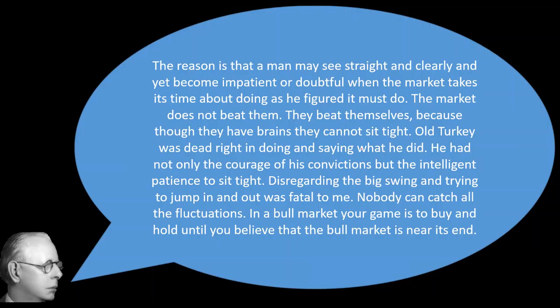And old Turkey Neck was a bull. And old Turkey Neck was dead right in doing and saying what he did. He not only had the courage of his convictions, but the intelligent patience to sit tight. Disregarding the big swing and trying to jump in and out was fatal to me. Nobody can catch all the fluctuations.